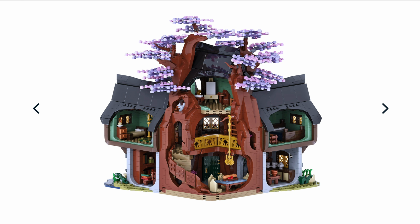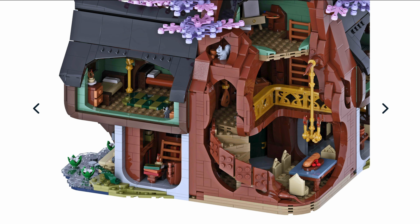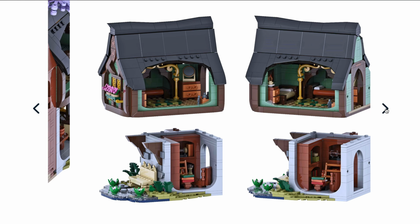Allows nice ease of access for minifigs, but also just really lets you take a good look at what's going on the inside. It's also modularized so that you can take it apart and really get ease of access very simply. Some of the shaping that we have here, it's just exquisite, and the colors chosen, really is beautiful.